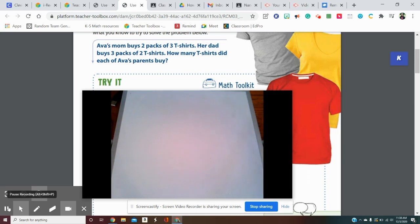So first you want to separate it. We want to do Mom and then we want to do Dad. So take your pencil. I would probably draw equal groups, it would be the easiest for this example. So I'm going to do Mom. Mom buys 2 packs, so I'm going to draw 2 packs. It doesn't matter how you draw it. And I'm going to put 3 shirts in each. 1, 2, 3. 1, 2, 3. So that equation would be 2 times 3. I can count the dots, or I know that she has 6 shirts.